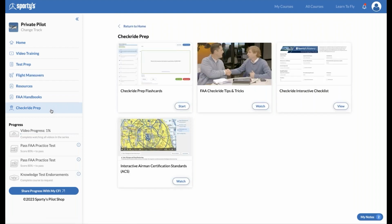The check ride prep section is where you're going to focus as you get ready for the actual FAA check ride. There are flashcards here to simulate the actual oral exam that you can quiz yourself with, or quiz with another student pilot or flight instructor. A full video here from a designated pilot examiner covers what the check ride's like, how to prepare for it, and some tips and tricks, as the title describes.